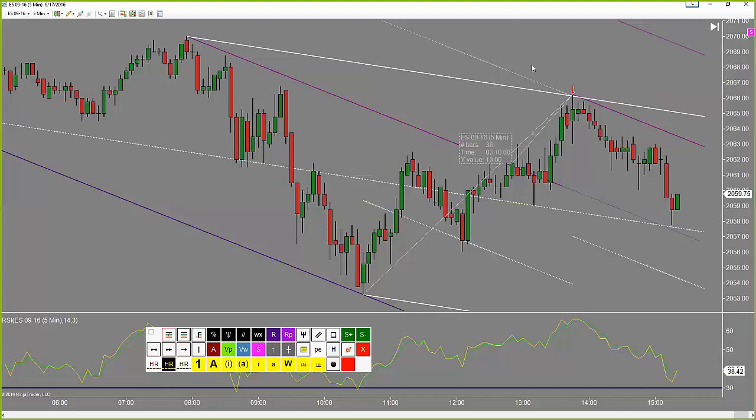All right, so we're saying that the trade originated on the 5-minute. So if it originated on the 5-minute, then chances are if it is a C wave, oftentimes a C wave is going to make a V. So you may not get any kind of divergence on that chart that you're trading from, but on the faster chart, say on the 1-minute, you could get divergence.